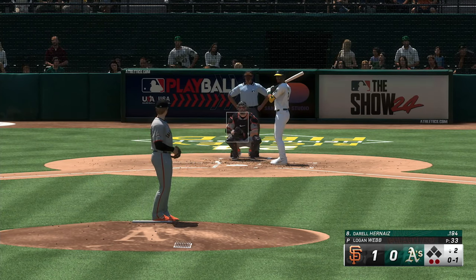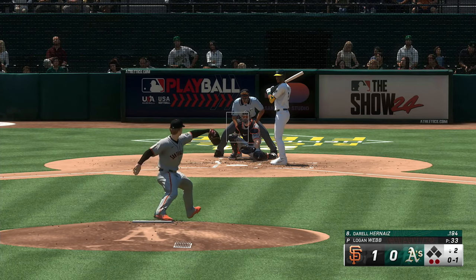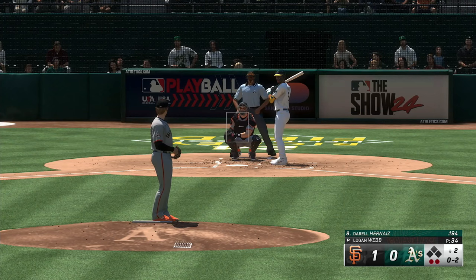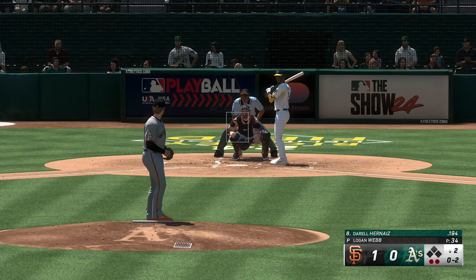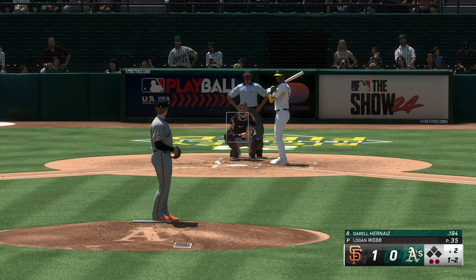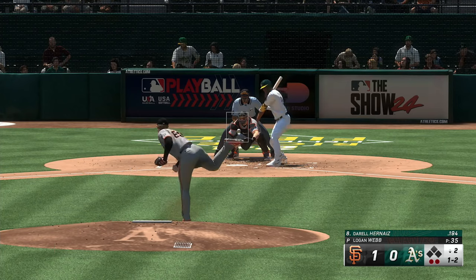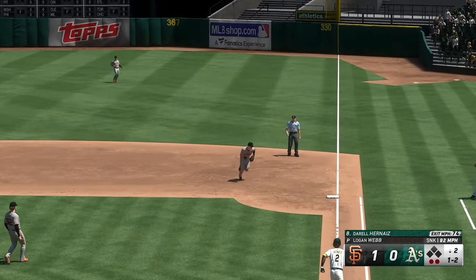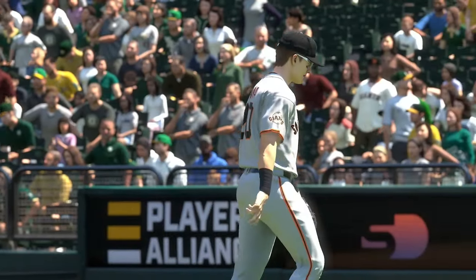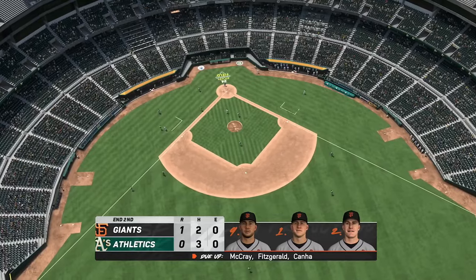And that drops in for a strike. It's amazing to look up and see 88 miles per hour on that changeup. Back in the day, that was a pretty good fastball. But with high velocities these days, that speed differential is right where it needs to be. Next offering is downstairs. It's a good take. And a ground ball to first. Canna steps on the bag. Oakland goes quietly. And the A's are gone in order. Still behind by a count of 1-0.